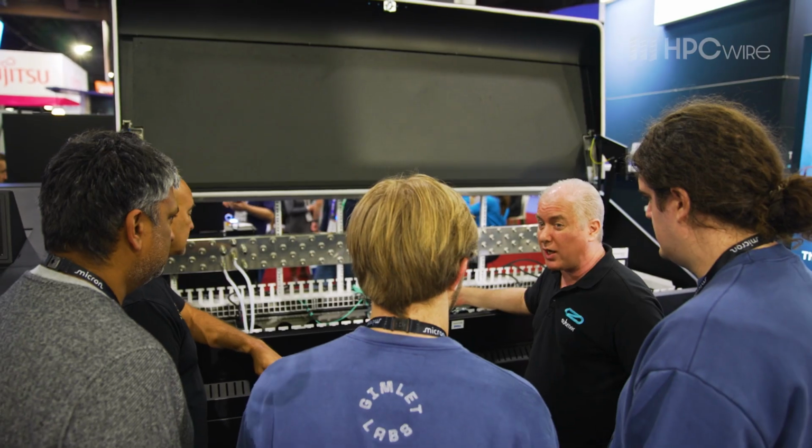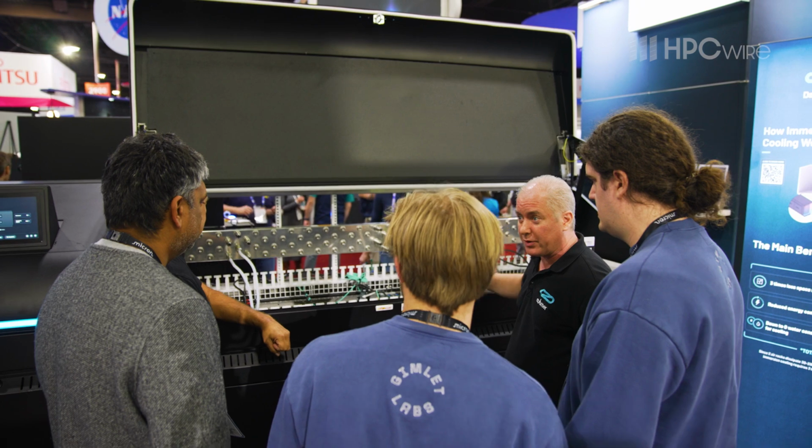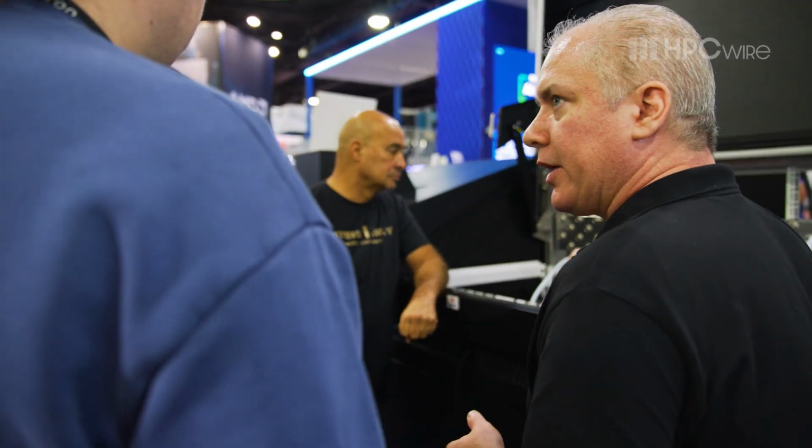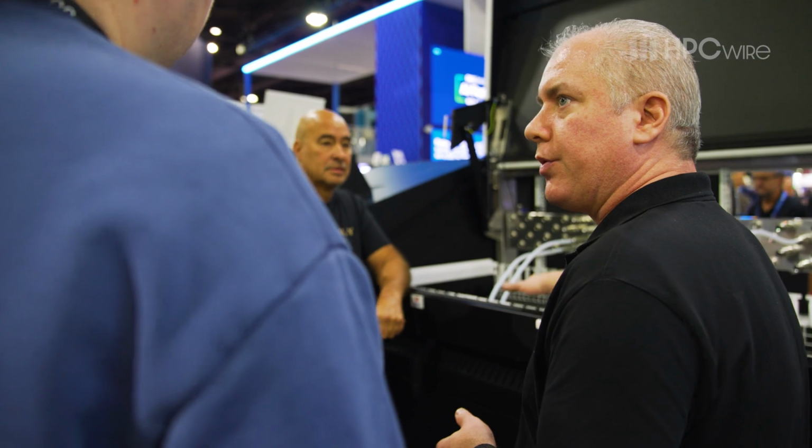So what's coming up in the future is a next generation system that is what we call directed flow, where we have a combination of immersion plus we can do directed flow into the processor or GPU itself. So we're achieving dissipation powers of orders of magnitude beyond legacy air or direct to chip.